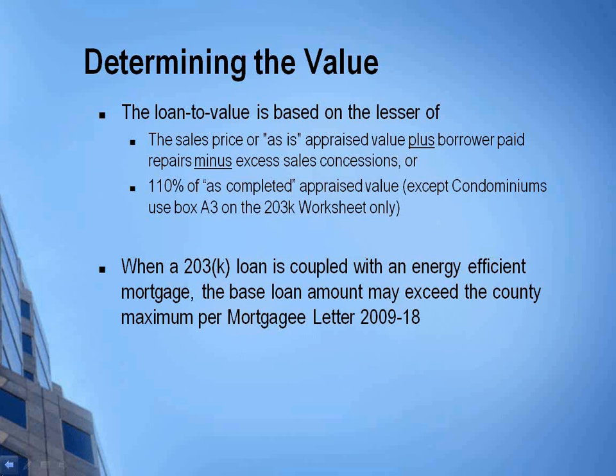Determining the value. The loan to value is based on the lesser of the sales price or as-is appraised value plus borrower-paid repairs minus excess sales concessions, or 110% of as-completed appraised value, except on condominiums. You're only allowed to go up to 100%. Refer to box A3 on the 203K worksheet. When a 203K loan is coupled with an energy efficient mortgage, the base loan amount may not exceed the county maximum per Mortgagee Letter 2009-18.